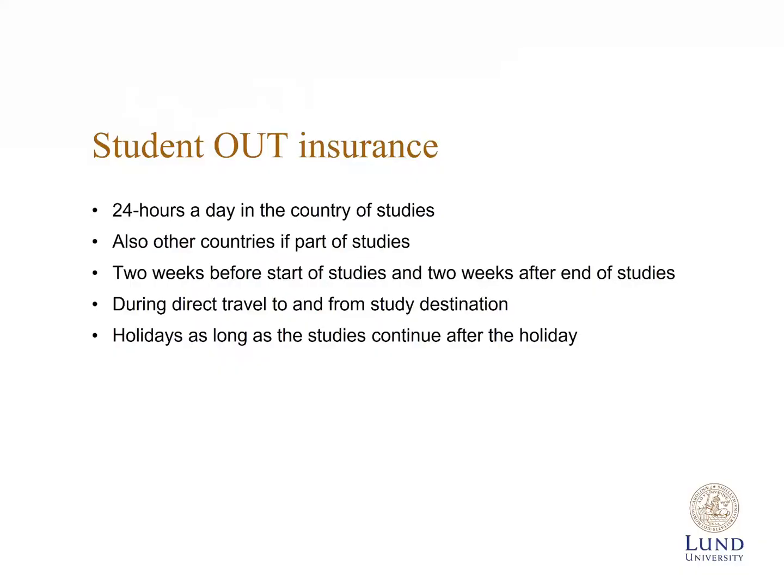As an outgoing student nominated for exchange studies by Lund University, you are automatically covered by the student insurance Student Out. The insurance is valid 24 hours a day in the country where you study during the whole exchange period and 2 weeks before and 2 weeks after your studies.